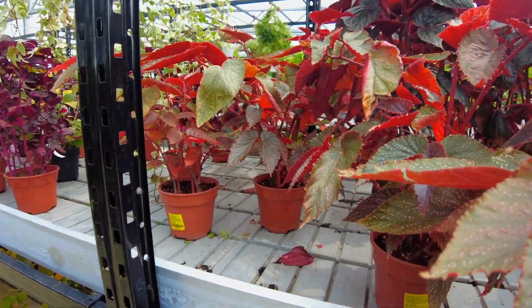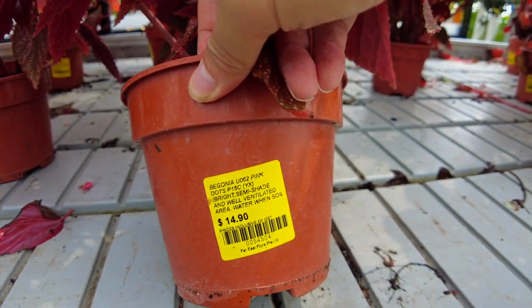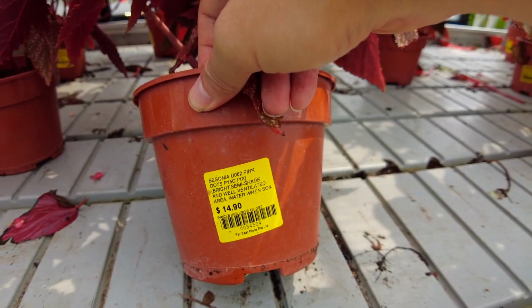Oh, Macalada. No, this is not Macalada. This one is Pink Dot. $14.